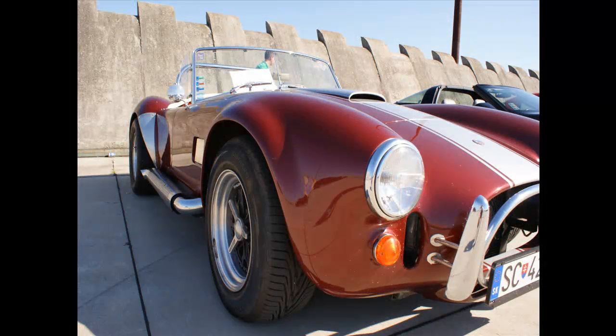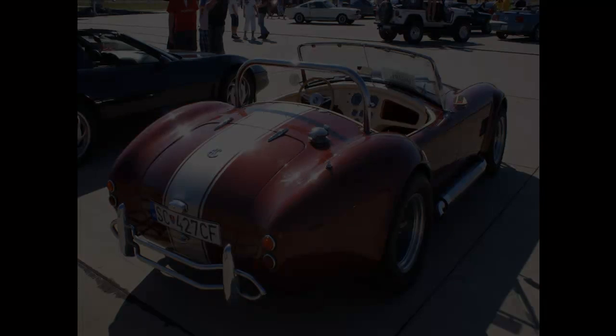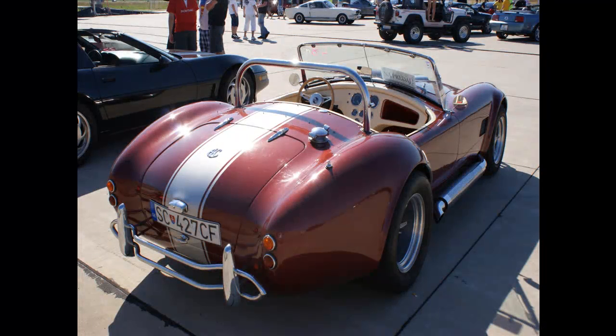Shelby Cobra. The AC Cobra, also known as the Shelby Cobra, is a sports car that was produced during the 1960s. The engine was a pre-World War II design of Bristol, which by the 1960s was considered dated. Bristol decided in 1961 to cease production of its engine, and instead to use Chrysler V8 engines.